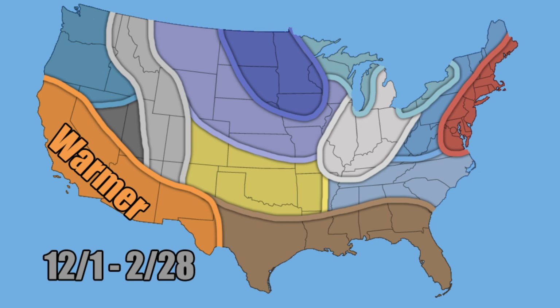So here for the Southwest, I'm expecting warmer than normal conditions, and this is for California, Nevada, Arizona, New Mexico, and parts of Texas.